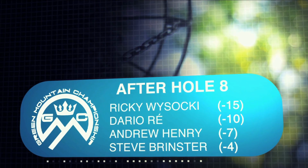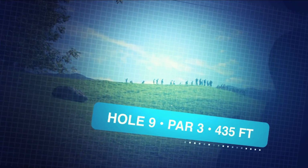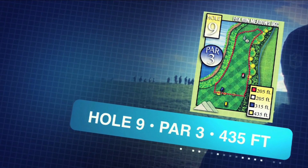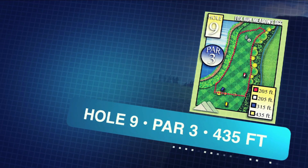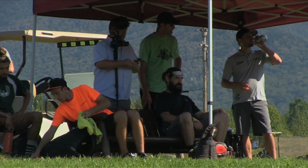All right, and now we're moving on to hole 9. Hole 9 is one of the tougher holes on this new layout. It's got a steep embankment on the right, which is marked OB, and we also have the bank on the left, which is marked OB, as we can't really play from there.